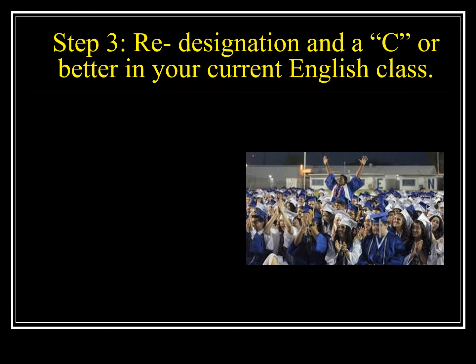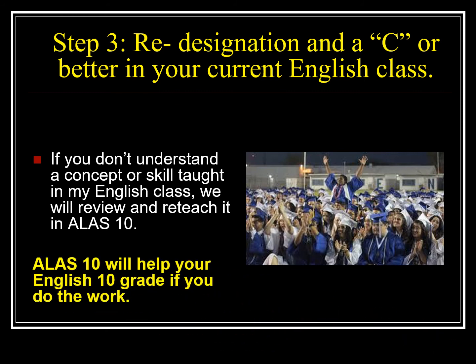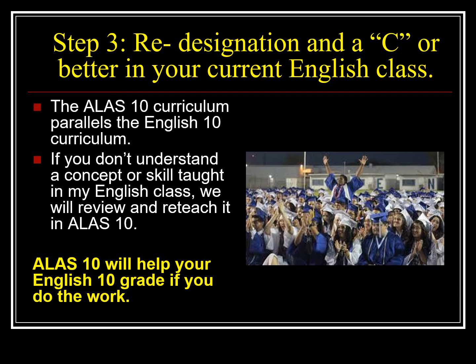Redesignation in step 3 involves a C or better in English class. So if your student doesn't understand a concept or skill taught in my English class, we'll review and reteach it in ALAS 10. ALAS 10 will help your English 10 grade if you do the work, because it parallels English 10.